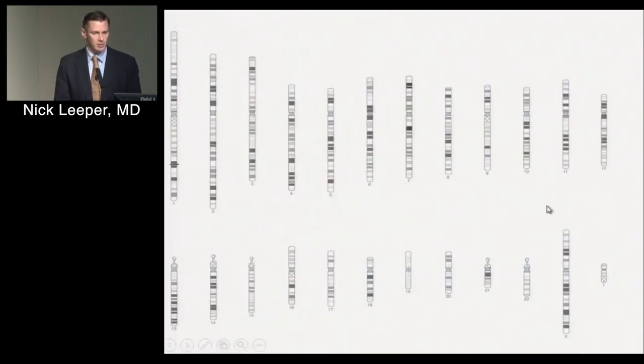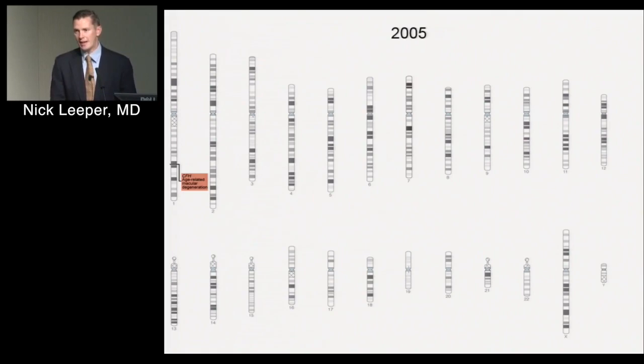And so, like many others, we have tried to take advantage of this wonderful era we're living in human genetics. With the completion of the Human Genome Project and then the advent of high-density genotyping arrays, the GWAS platform has been introduced in the last decade. And I guess the first study that came out was in 2005, and this was for macular degeneration.